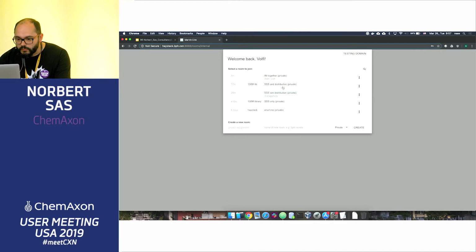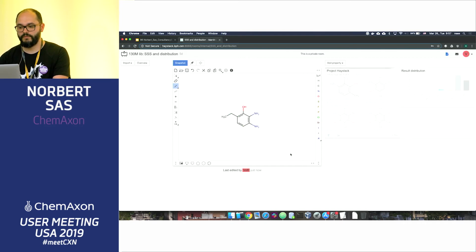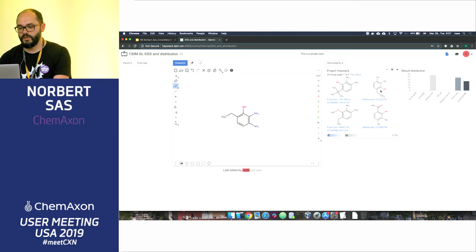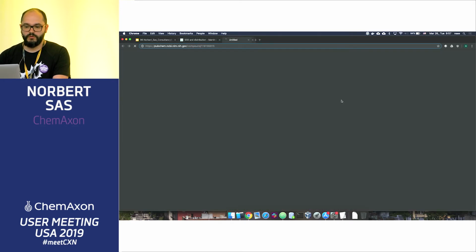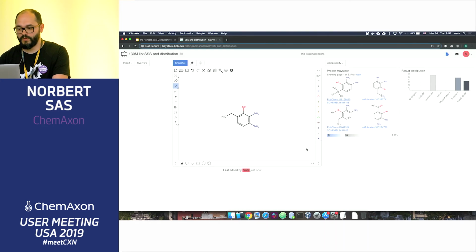Let me just go with this one. So what you can see here, and I hope it's visible for the back of the room too, is that basically as I'm drawing the structures, you have the searches done in these 120 million structures. These are just substructure searches. And of course, we had no better idea than to put here the link for PubChem, for example. So it drives you to the PubChem web page.